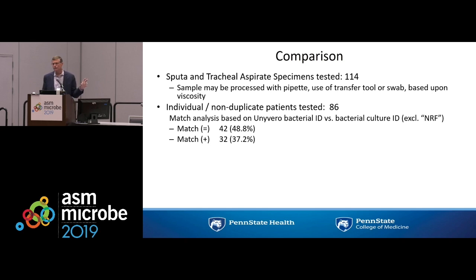Then I categorized a certain number of organisms in what I called match plus. So a match plus is information that is equivalent between the Unyvero test and our culture results, but also yielded additional information on the Unyvero test. And I'm going to go through 6 cases with you, and I'm going to give you examples and so you can see what this looks like, and we'll talk about the implications of having that additional information. And then lastly, a very small percentage, but what I will call a match negative, in which there were less results on the Unyvero than what we specifically identified and confirmed and did susceptibility test on by conventional methods. So match equivalent, match plus, match negative is sort of the way that I've decided to approach this.